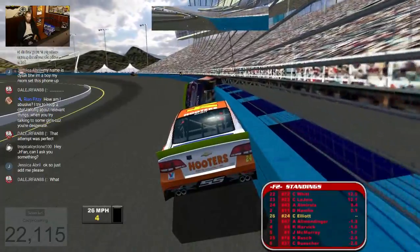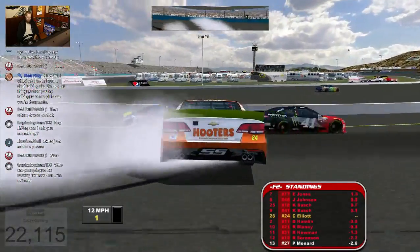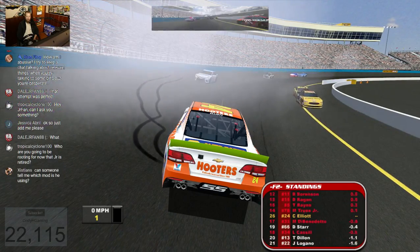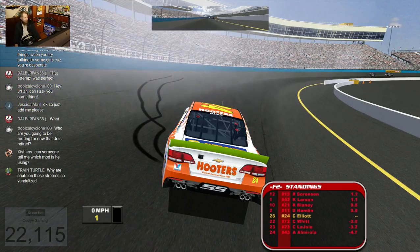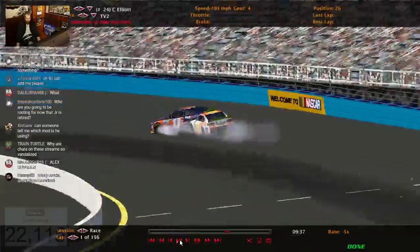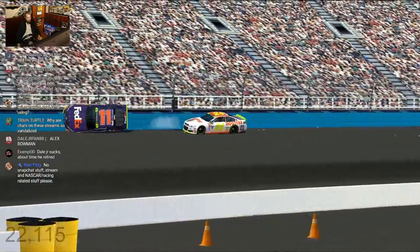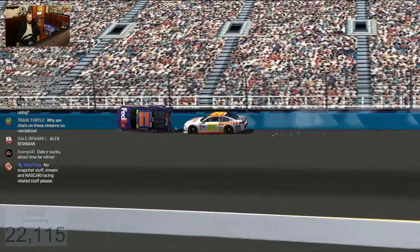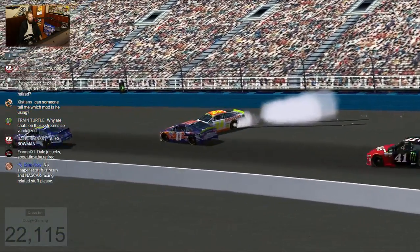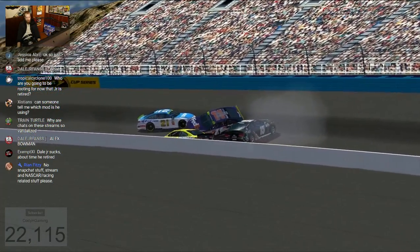You guys believe me if I told you I didn't mean to do that? Here comes the leader. Hamlin with 2 separate flips in the same crash. Whoops. That was kind of what Denny did to Elliott at Martinsville. Denny gets hit hard right there. He gets hit hard again by the 15.